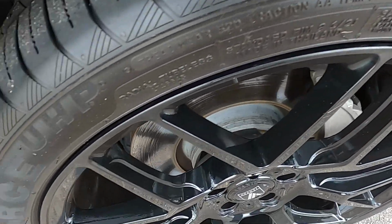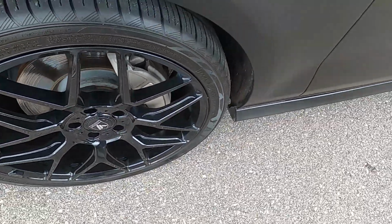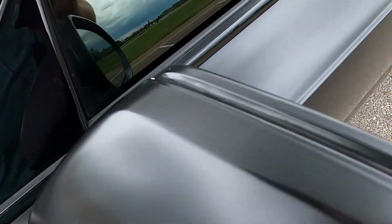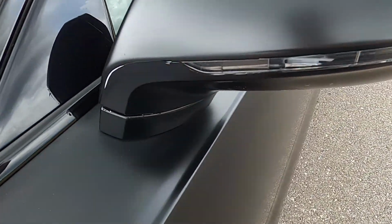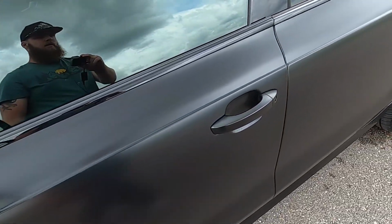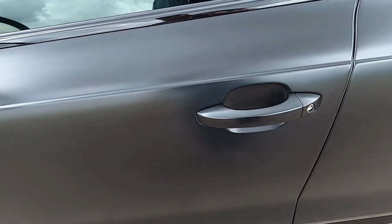Aftermarket Asante wheels look good. Driver's side mirror. There is some separation over here where the paint's showing through. And the wrap is peeling at the edge there. Front driver's side door. Good shape.